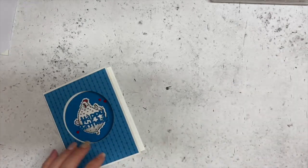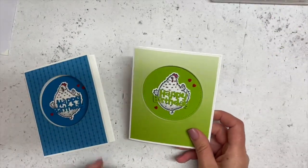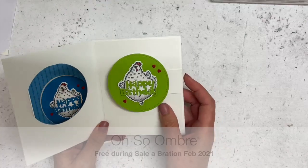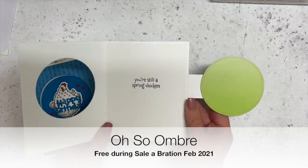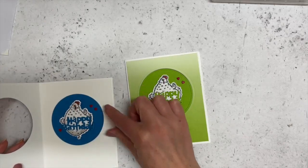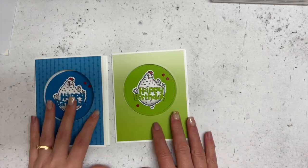So, okay, I have another card. This was my first one that I made, and this one was done with the Oso ombre paper. So that was my first play around, my trial. This one, I've actually stuck this in. It could have been positioned a bit better, but anyway.